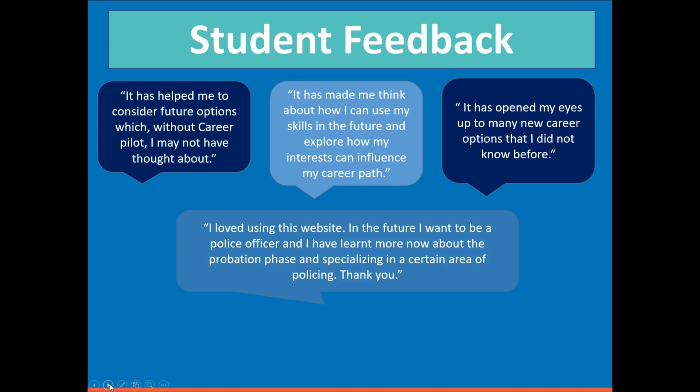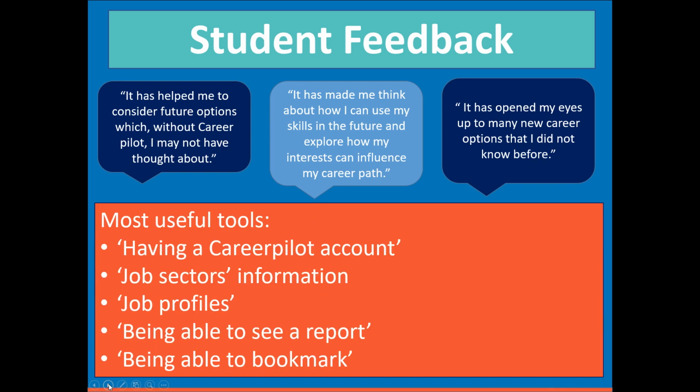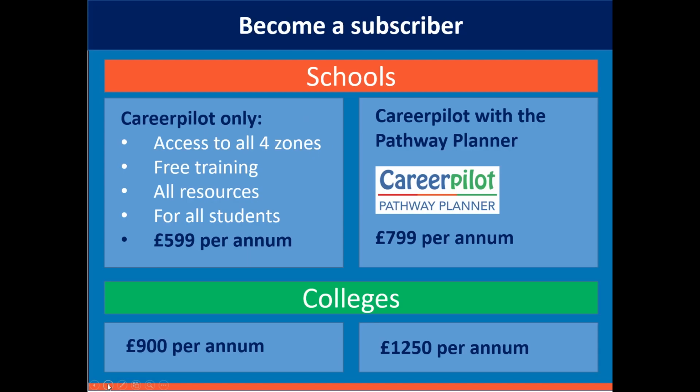So there's lots more I could say about Career Pilot and the Pathway Planner, but I'm coming to the end of my presentation now. Just to say we have loads of really good quotes from students about how useful they find the site. You can find all of those in our feedback session on the Advisor Zone. And they particularly like having their own account, being able to see their report, bookmarking things they're interested in, and the jobs and job information is always top in terms of the most popular parts of the site.